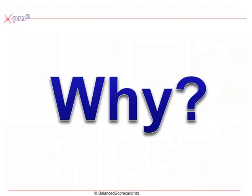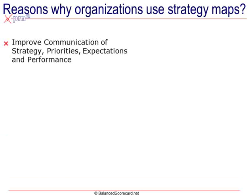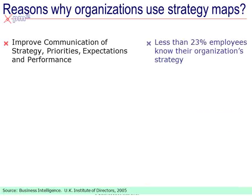Many organizations begin with the question of why. Why is it we need to capture our strategy in a different way than we've done historically? Well, there's a bunch of reasons that organizations have given us over the years. The most common is it's a tool to help the communication of the strategy in a way that everyone can understand it, to make it clear to the organization what your priorities are, your expectations, and what the performance targets look like. The reason to do this is it turns out that less than 23% of employees typically know what their strategy is. And obviously, if the strategy is not top of mind, their ability to execute against it is greatly diminished.